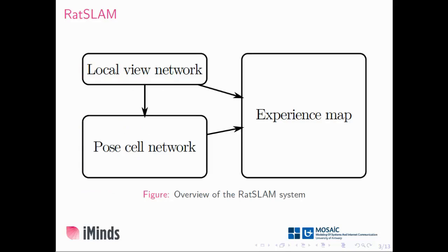So this is a simple overview of the RatSLAM system. On the right-hand side, you see the experience map. This is what comes out of the system. It's a topological map that really is the trajectory as estimated by the RatSLAM system. Oh, and maybe because this is a sensors conference, I'll say SLAM is simultaneous localization and mapping. So you're trying to localize in an unknown map, and you're trying to build the map while you do the localization. That's what SLAM is.